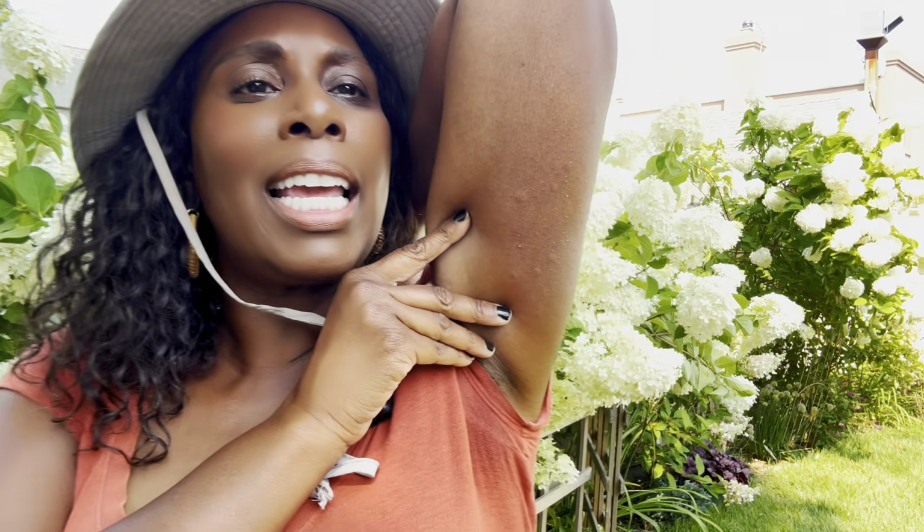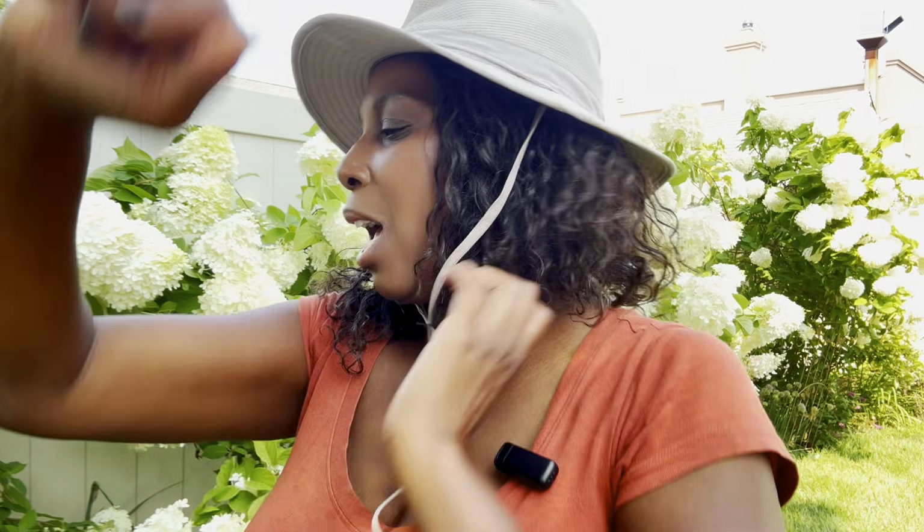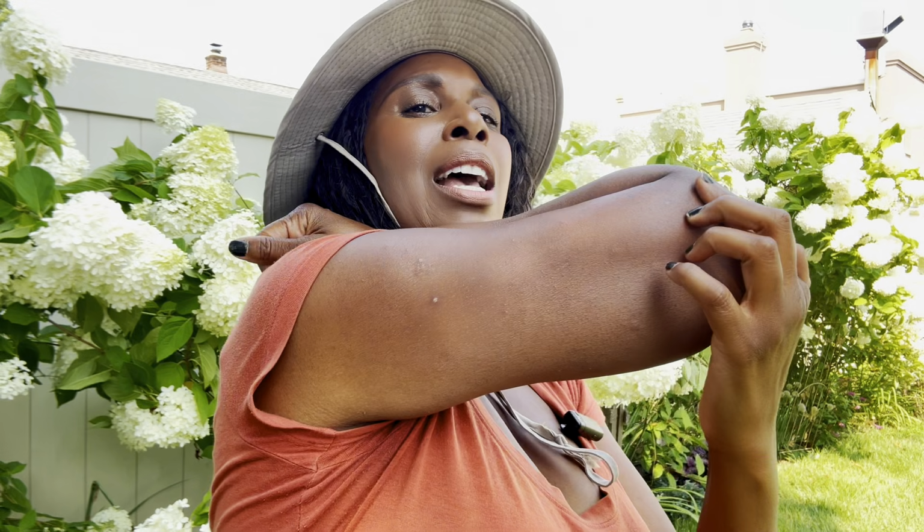Oh guys, I am definitely getting killed by the mosquitoes. Take a look at all my mosquito bites. If you have a remedy for me to deal with these mosquitoes, I would definitely love to hear from you, but they are eating me alive. We've been getting a heat wave for the past 3 days, and the mosquitoes are very hungry and they like me, unfortunately.